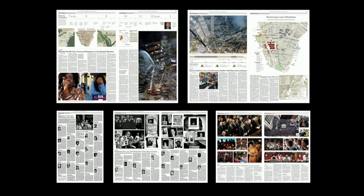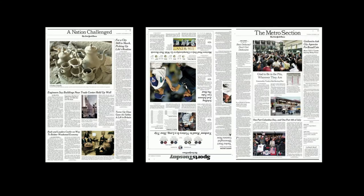So as the day evolved and the stories came in and news came in, he could watch the pacing of those pages and see where things were and just make sure everything sort of rose up in the same way to the same degree of refinement. That day spawned A Nation Challenged, which was a separate section that was produced. The Times at the time only had room to print four sections. And so what Tom decided and those around him decided was that they would take the sports section and turn it upside down and print it on the back of the Metro section.